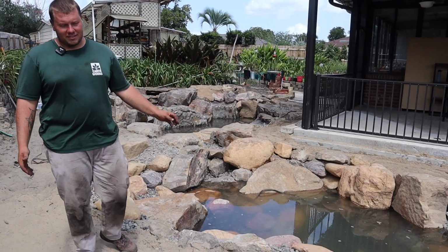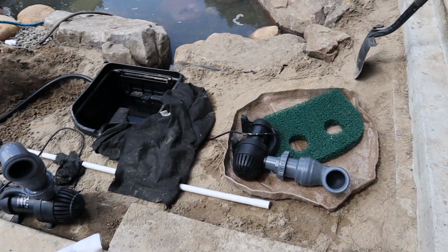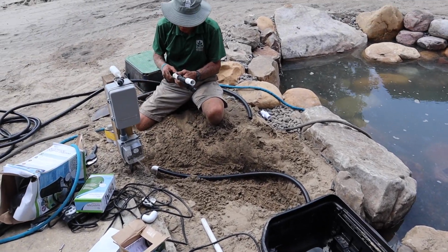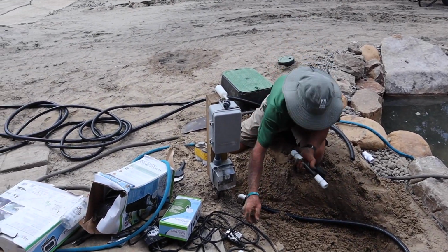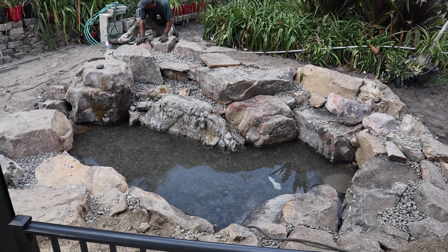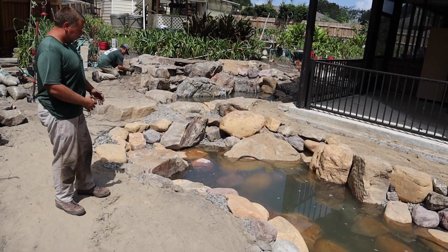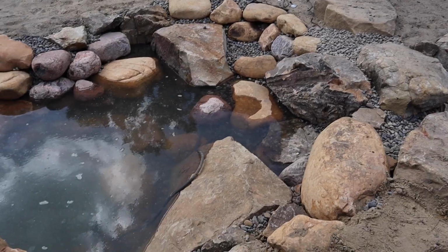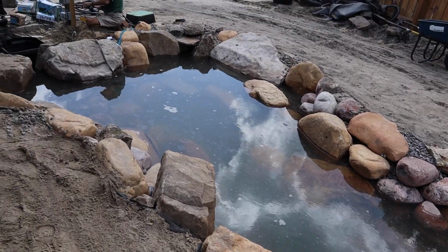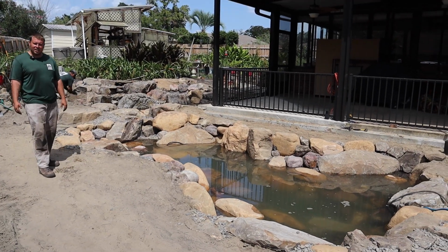It's almost done. Just final couple touches. And Glenn right now is working on autofill, ionization, and the dosing system. We just got done hooking up the lights. Carl's back there burying the wire. But here it is. Nice little koi pond from what they had before till now. Now they're living the Aquascape lifestyle.